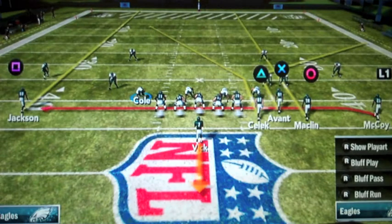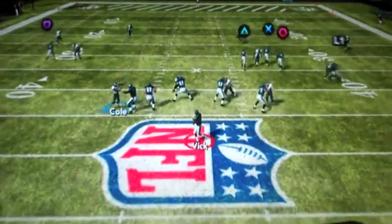Underneath, McCoy is also a nice option. Macklin's a nice user catch option, that's your user catch area. And Deshaun Jackson, again, you can user catch him, or you're going deep. If they don't respect you underneath, if they're taking away the underneath option, you want to go up top and try to take them away. So as this play develops, you're going to see that McCoy is going to open up underneath. As you can see, nice little 3 to 4 yard gain there.